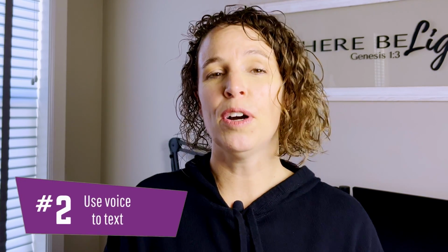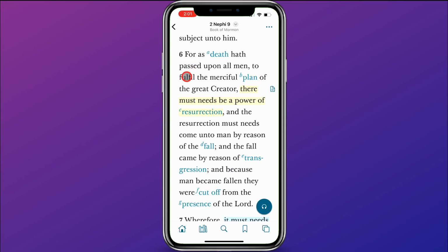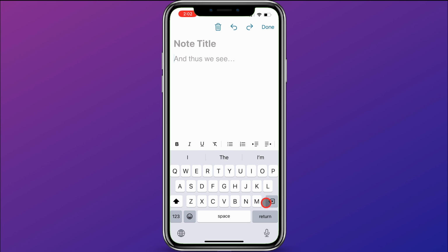You can use your phone to transcribe notes from voice to text. I loved doing this when I studied on my phone. Let me show you what I mean. So let's go ahead and highlight this little sentence right here, fulfill the merciful plan of the great Creator. And click on Note. On an iPhone, I can click on the microphone in the bottom right corner. Then I can talk, and you can see the words that I say are being typed on the screen for me. So I can go ahead and leave a note in my scriptures using my voice.